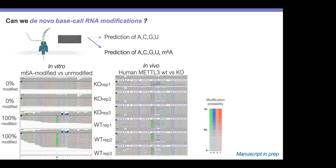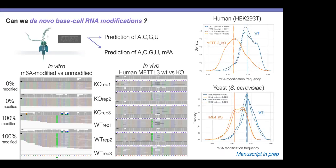And then in the knockout, you still see some faint background. We can argue if this is our false positive rate or that the knockout actually was not complete, because now there are some discussions on some of the knockouts that have been generated. But in any case, if you look at the statistics globally, in the wild type strains, the median modification frequency in the genome is around 10%, which is in agreement with other estimations that other people have done previously.